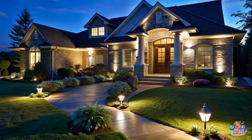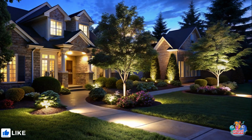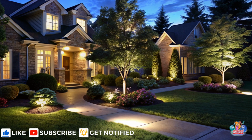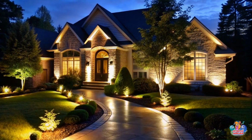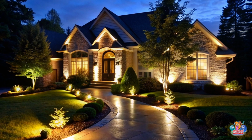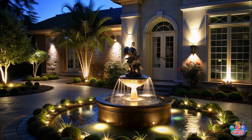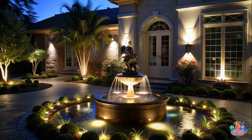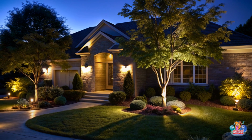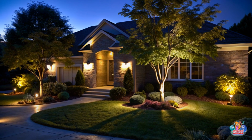Landscape lighting. Landscape lighting can transform your front yard into a mesmerizing outdoor oasis. Highlight trees, shrubs, and flower beds with well-placed lights to create depth and dimension. Use a combination of uplights and downlights to add texture and create visual interest. Consider incorporating color-changing LED lights to add a playful element to your front yard, allowing you to switch up the ambience for different occasions.